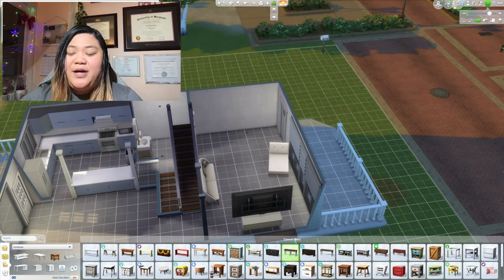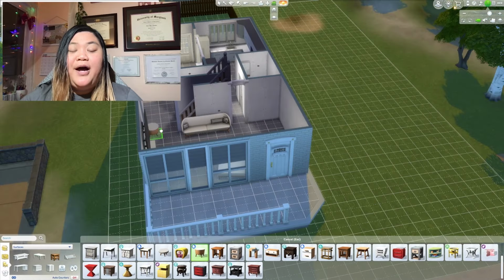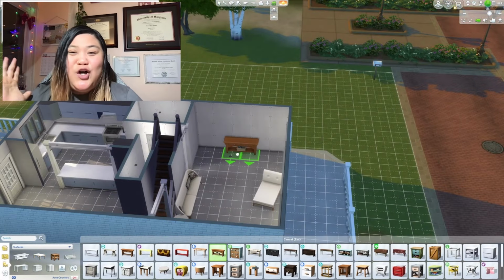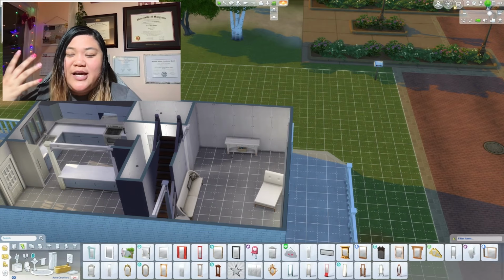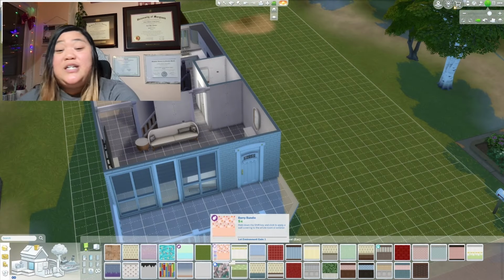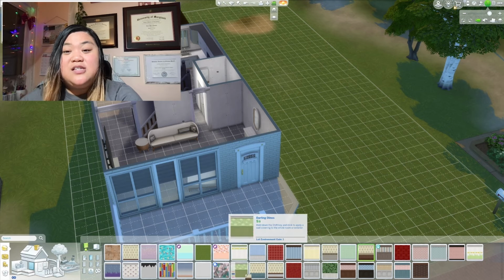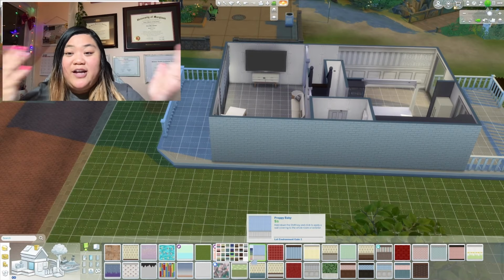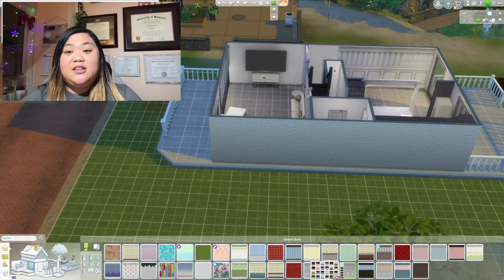I'm very new to this, by the way, so I'm sorry if this is just terrible, but we live in a courtyard-ish area, but it's not a courtyard. It's just like there's no parking, which we really like, especially one day when we have kids. I just feel like it'll be a lot safer, and Oliver can go gallivant in the front yard, and there's no cars or anything to worry about.